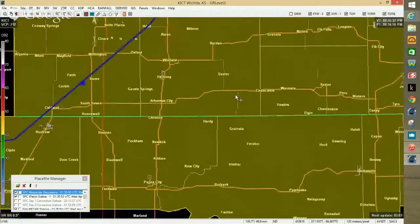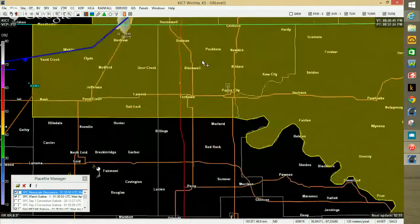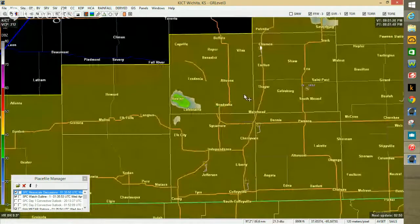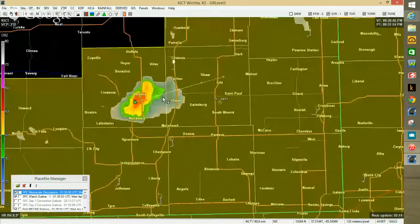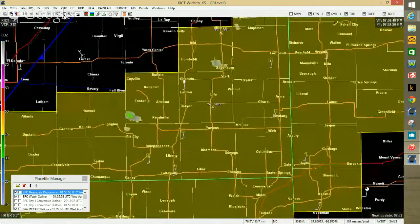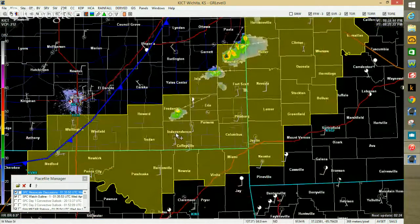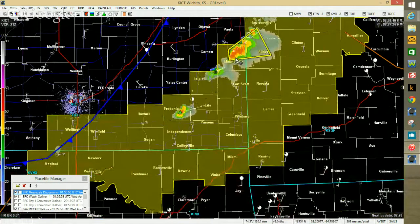Yeah, and you can tell we've got what appears to be some things trying to develop down in the southern area of the watch area. And like I said, these will likely zipper to the southwest through the evening and then continue through the early morning hours, as the severe thunderstorm watch goes until 2 a.m. We have our first warning.